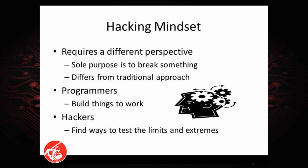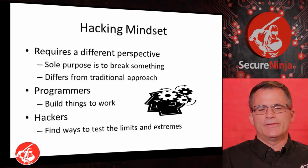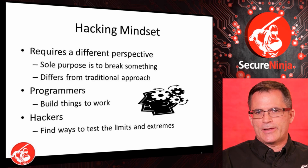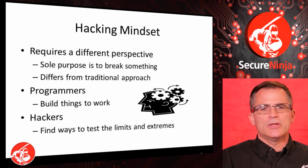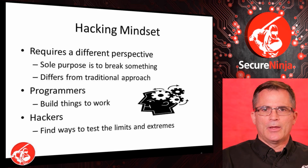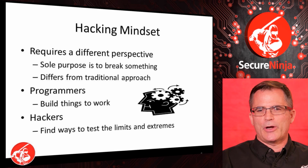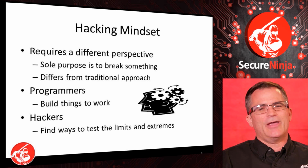The hacking mindset. This is a different perspective from what people are used to. This is because a hacker's sole goal is to break in and crack or break something to get access. A programmer's mindset is to build something to make it work. This is the traditional approach. As programmers, we just want it to work and continue on to our next project. We have to change that.